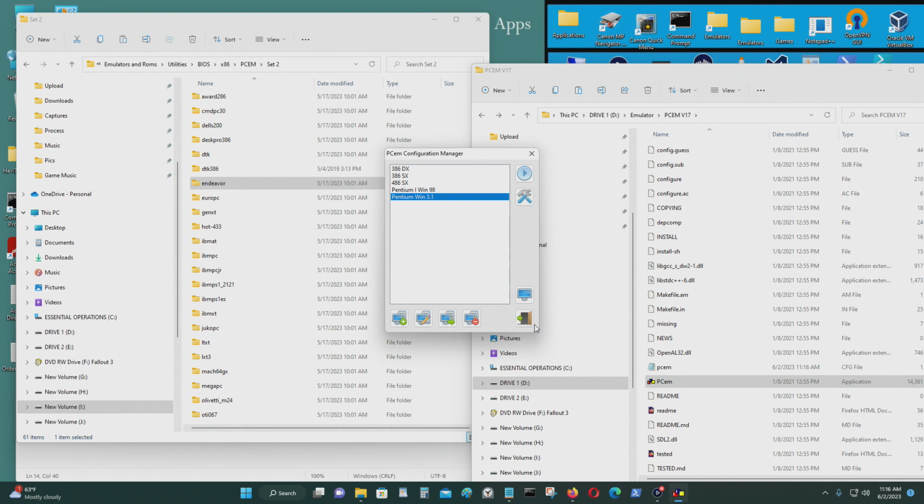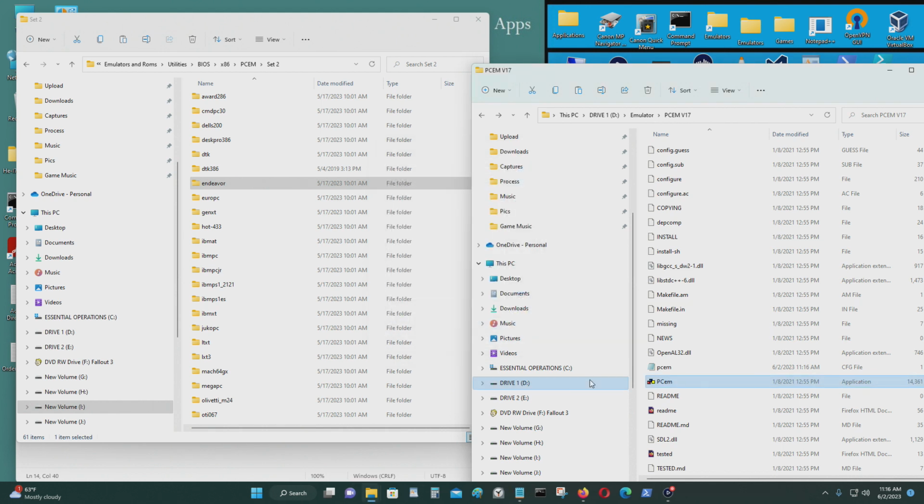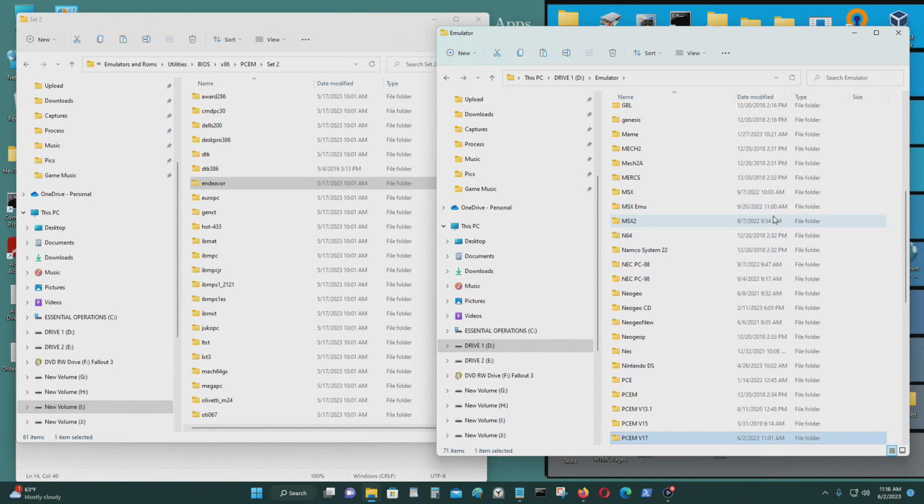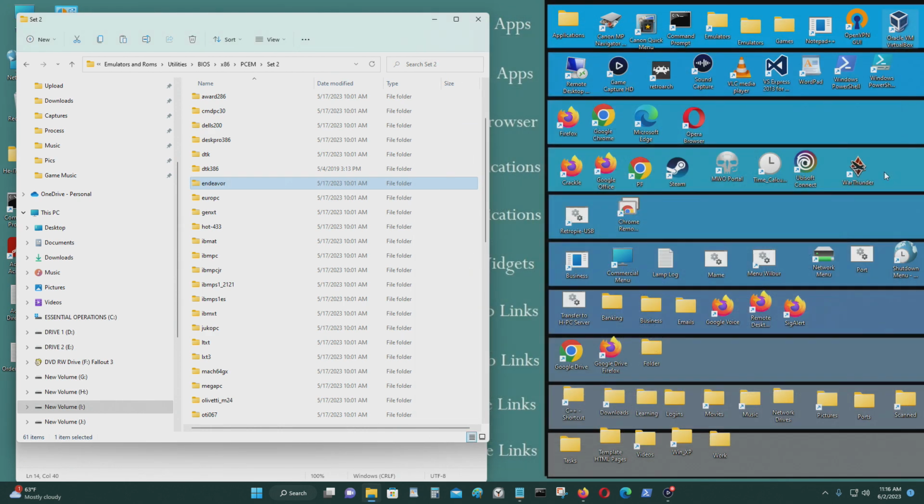Okay, so that's how you fix issues with BIOS files that don't work, or BIOS files that are corrupted. That's why it didn't work. I was trying to figure out why it didn't work when I tried to set up that Windows 3.0 with a Pentium socket 5 setting. It didn't work at all.